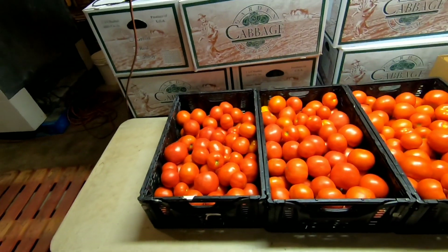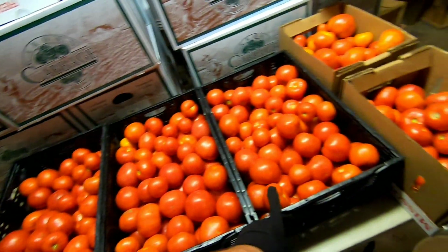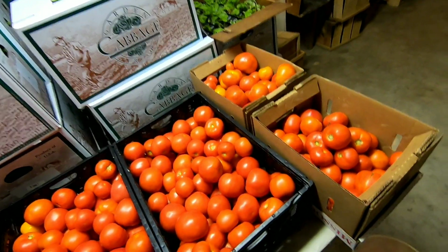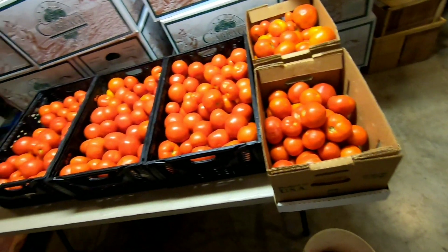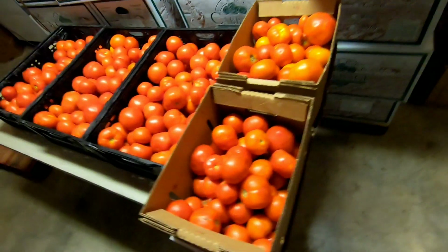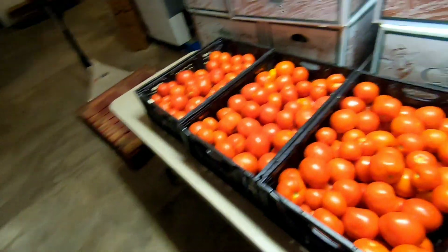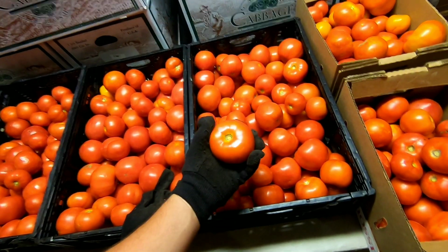So this is it for the tomatoes that I picked today. These are 40 pounds apiece, so 120 pounds. And these ones, roughly, give or take depending on the size of the tomatoes, we got give or take 25 pounds in these ones. So 120 plus 50 is roughly 170 pounds that I picked today. Give or take, these are just half bushel by volume, but we sell these number ones here for $3 a pound. Nice, perfect number one tomatoes.